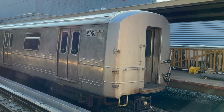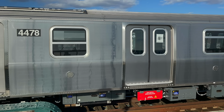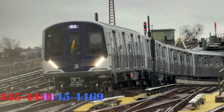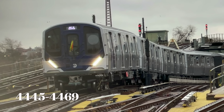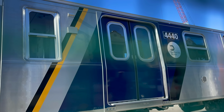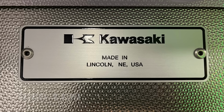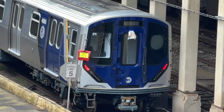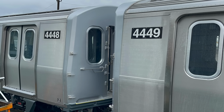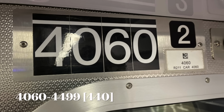for weekend operations. In terms of R211As, during my last update, 25 base order R211As remained to be delivered, those being 4445 to 4469. Now, as of May 22, 2025, all base order R211As have been delivered to MTA property. Congratulations, Kawasaki. This delivery lasted from July 2021 till May 22, 2025. 4060 to 4499, 440 cars.